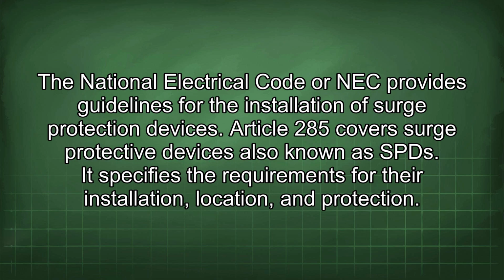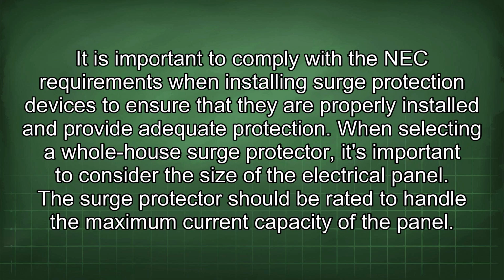Article 285 covers surge protective devices, also known as SPD. It specifies the requirements for their installation, location, and protection. It is important to comply with the NEC requirements when installing surge protection devices to ensure that they are properly installed and provide adequate protection.